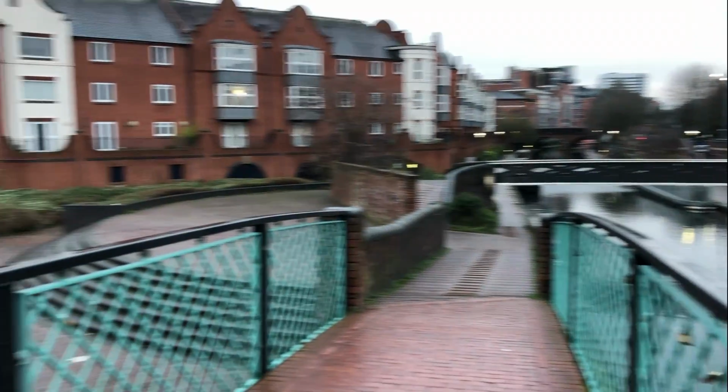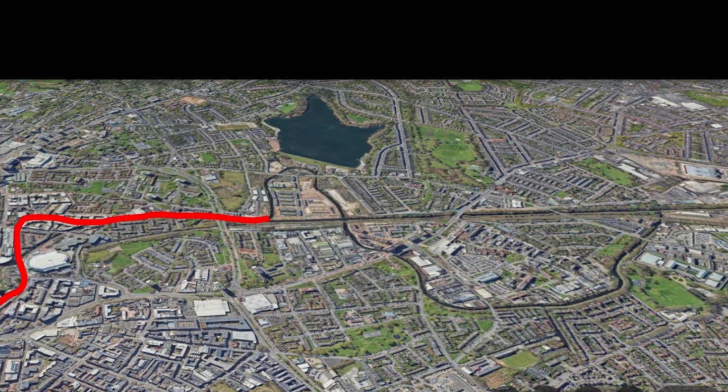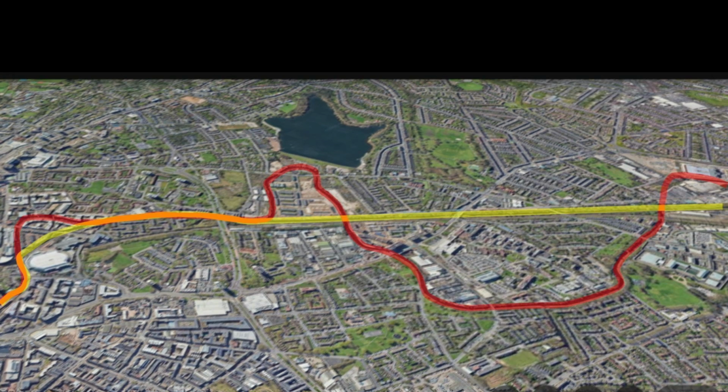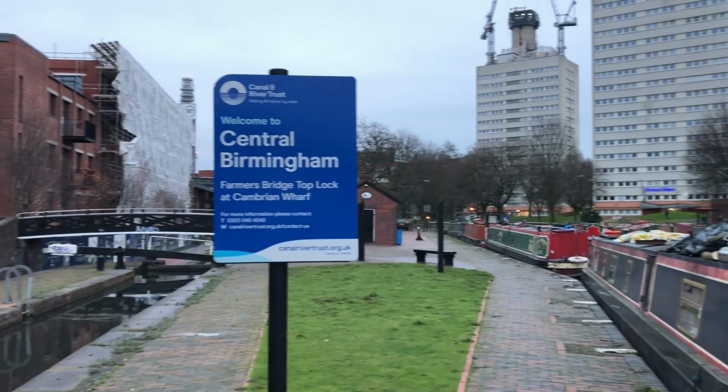That was put in about 60, 70 years after Brindley's. So here you see the old line of Brindley, the old twisting, turning line. And then that was superseded by Telford, going straight through, superhighway. That left us with the loops, Ousel's Loop, Icknield Port Loop and Soho Loop. They are a prized thing of beauty, and I for one am so pleased they didn't fill them in.